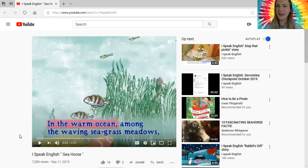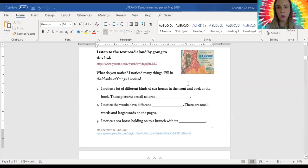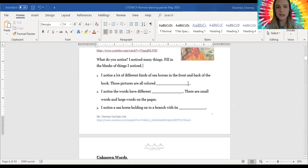Nice. Wow, that is such an interesting text about the life cycle of a seahorse. It has many unique features. Let's think about what we learned. Okay, so I'm going to share my screen again with you. And we're going to fill in the blank about some of the things that we were noticing while we were reading. I'm going to start off with this one.